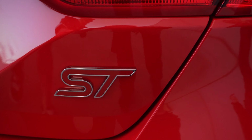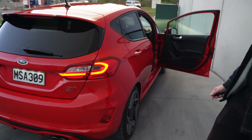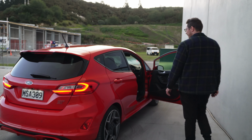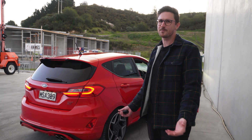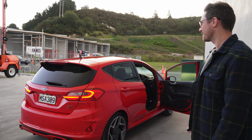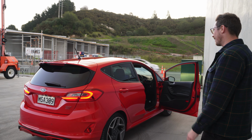Yeah, that's your only badge, isn't it? It doesn't tell you anywhere in the car. There's nothing that even remotely mentions Fiesta, which I kind of like, because Fiesta's a cute little name, you know, like it means party. So it's always been a fun car, and it's still a fun car to me, but it's a little bit more grown up, I suppose.